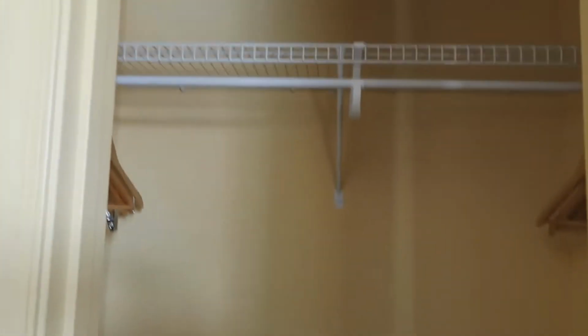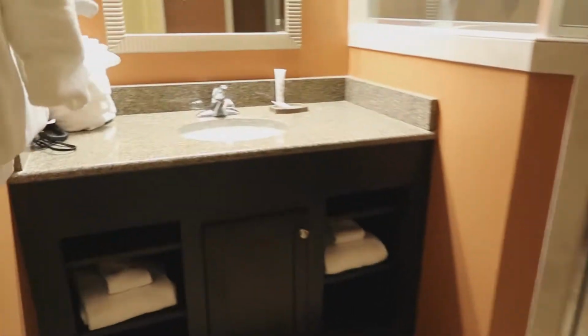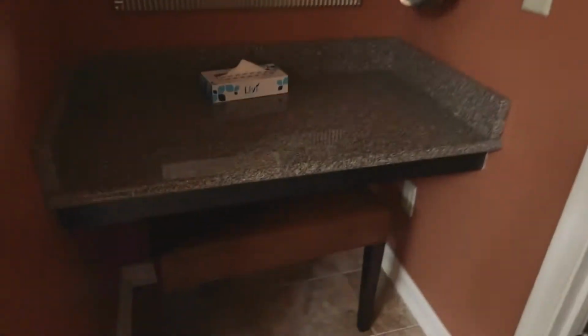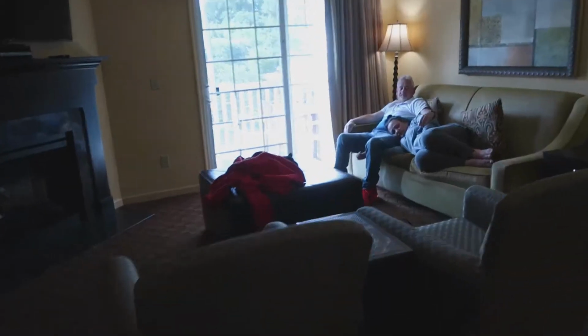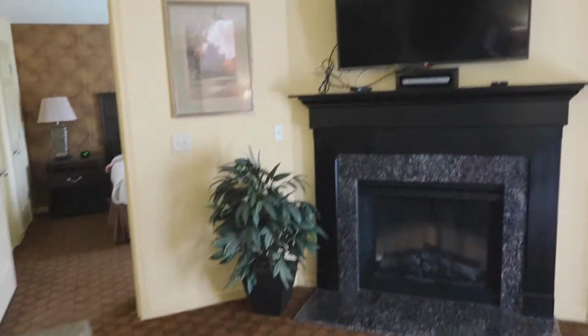Got a king size bed. Closet and the bathroom. A nice big shower. Toilet. Here is a nice little desk. Kitchen. Got a nice kitchen. This is a big kitchen. It's actually really nice. Mom and dad laying on the couch. Fireplace, TV.